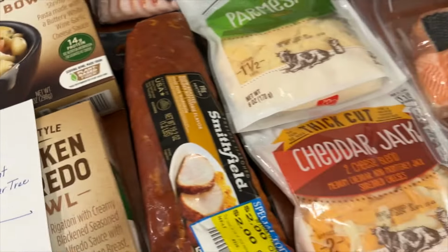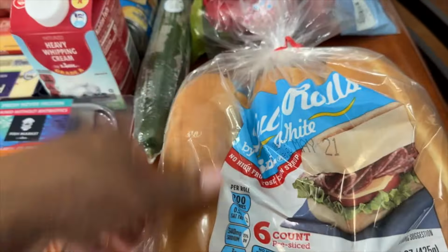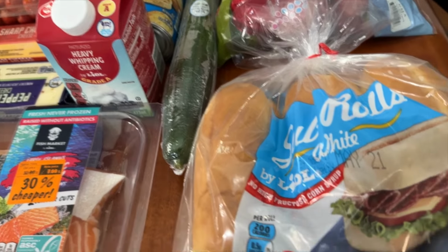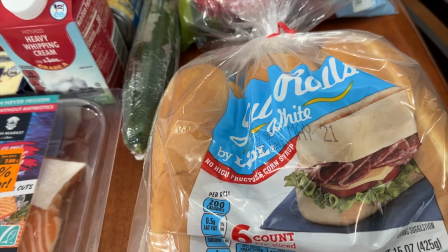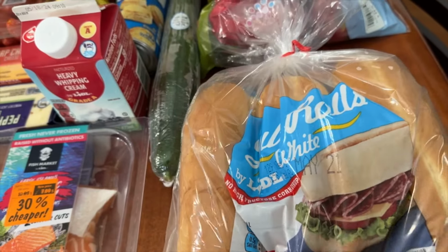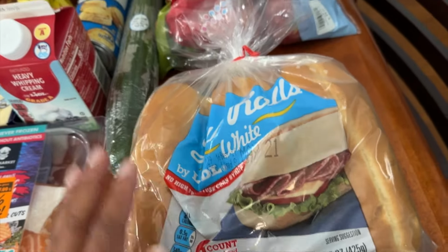Let's start right here with Lidl. At Lidl, I picked up the sub rolls, and you're going to see a lot of what I have in my order this week inside of my menu. So one of the things I'm planning to make is cheesesteak hoagies one night and fries. So had to pick up the rolls.